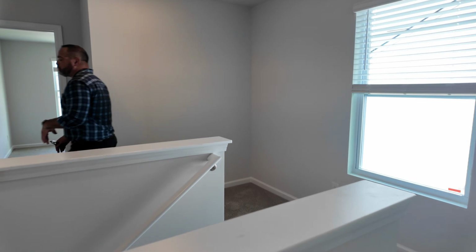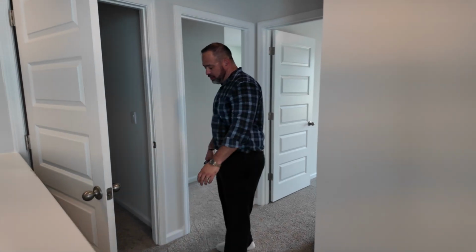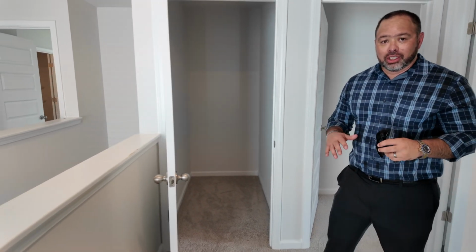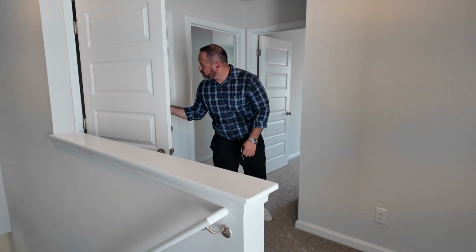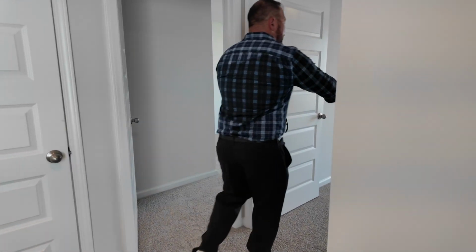All right, I do not want to miss this closet. This closet would normally have been the air handler or something. Now you can put your Christmas decorations in here or any kind of storage you could possibly want in this closet. So that's great. And then let's go into this bedroom right here.